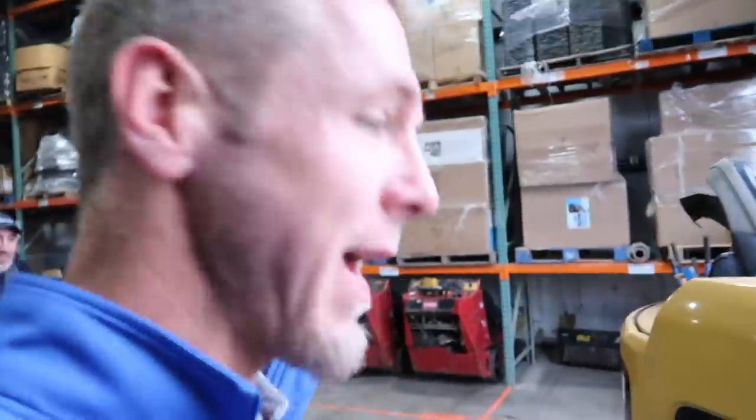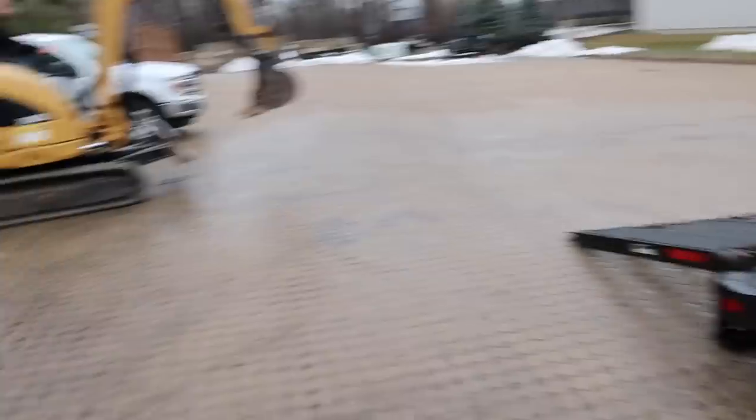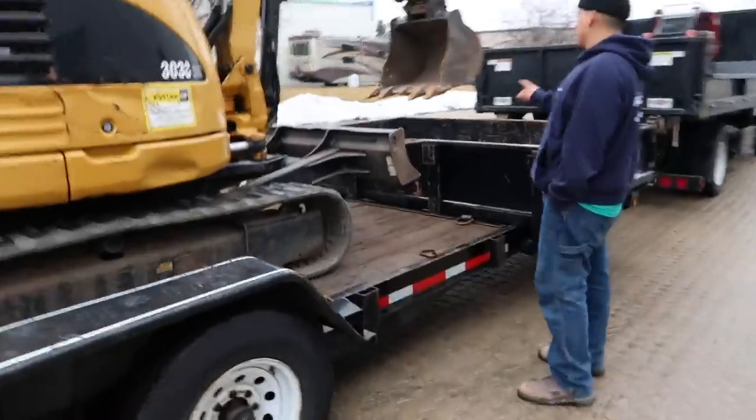Carlos is loading up Oh Girl. We got our Cat 303. It's our mini excavator. Makes it through 90% of our backyard spaces. We just love the versatility of it. The size of it's perfect. We're gonna get her loaded up on the trailer and take her down to the show. Love that old lady.